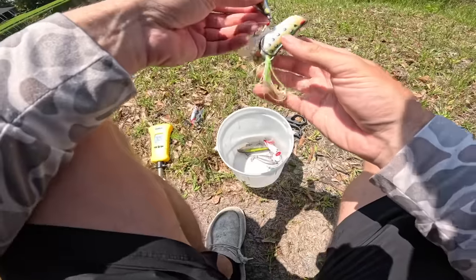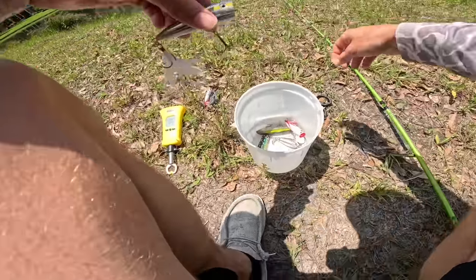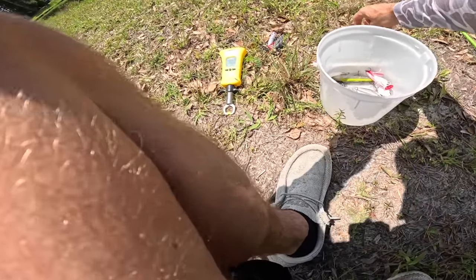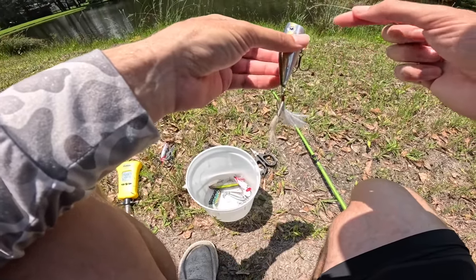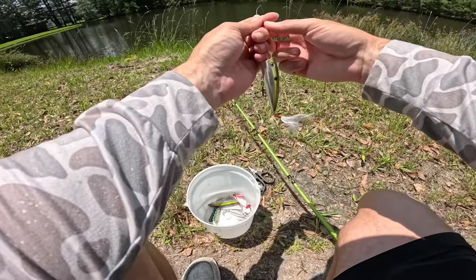We got us a sexy shad popper by Strike King. And this baby right here should get munched, man. I do not think we're gonna have an issue with this guy. I know the first popper of the day we had a hard time with, but I just feel this color right now. The sun's out. You get a little bit of chrome on the bottom, get the chartreuse stripe, little feather tail. This puppy should get popped, man.